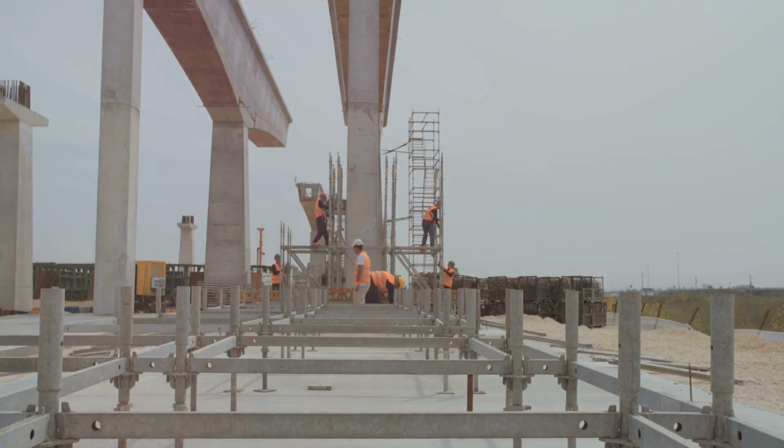Next time you travel through a tunnel under a river or walk on a bridge over the sea, remember the incredible engineering feats that made it possible.